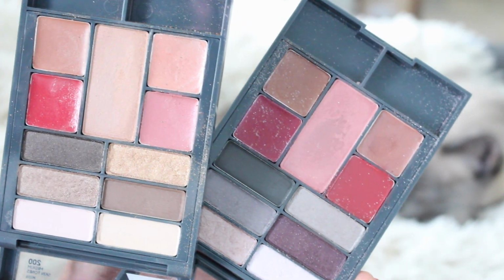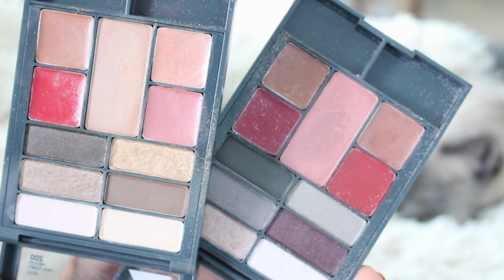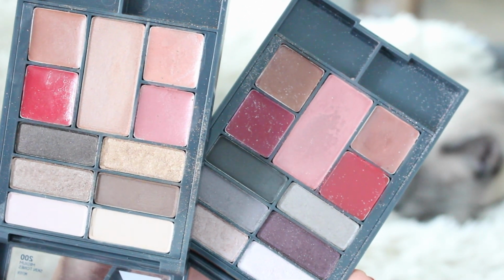Another product from Almay that just didn't do it for me was the Almay The Complete Look, and you can totally tell that Almay and Revlon are affiliated because this looks just like the Revlon palettes that came out. I never tried those. This I had high hopes for because it swatched decently.